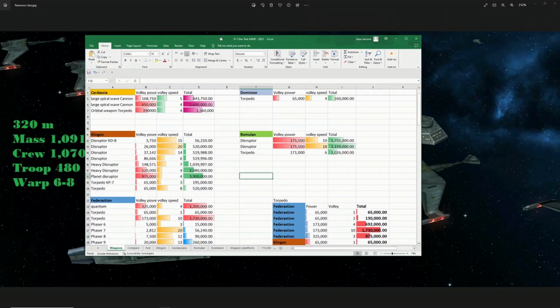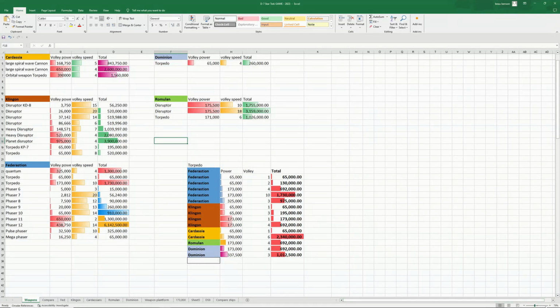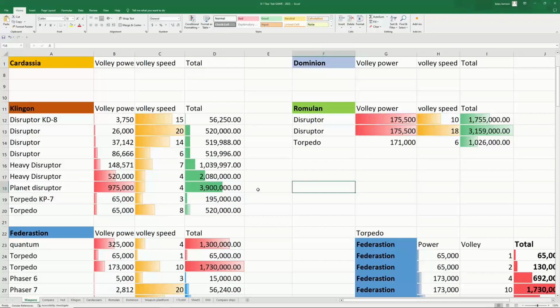So I already have formulas, which I will share with you, and I'll blow this up so we can see it. Alright, so that should look pretty good. So, during Kirk's era, disruptors are KD8s. They hit for 3,750. They have a volley of 15, so they have a total of 56,250. Now, that's canon. We know exactly what they're doing. But the next time we see disruptors is during the TNG, which is 26,000, fires 20 times, and it's 520,000. Now, going from 56 to this is a huge difference, and so we obviously need to figure out what's going on in here. But what we can learn is there are modifiers of the Klingon weapons, and they double. So that makes it pretty easy.